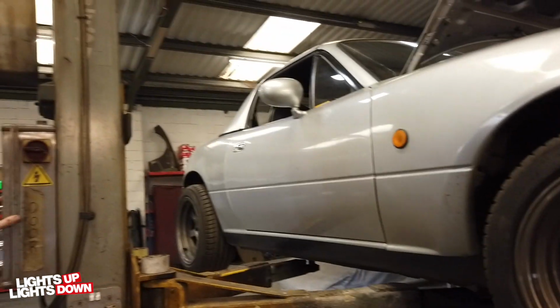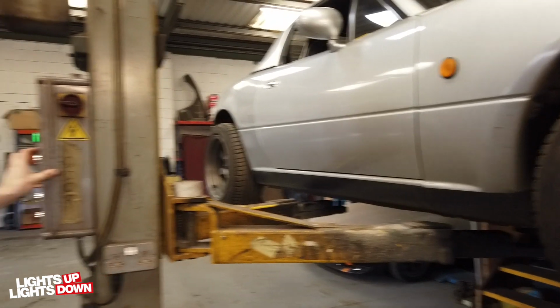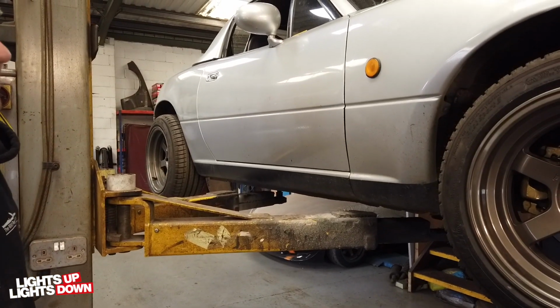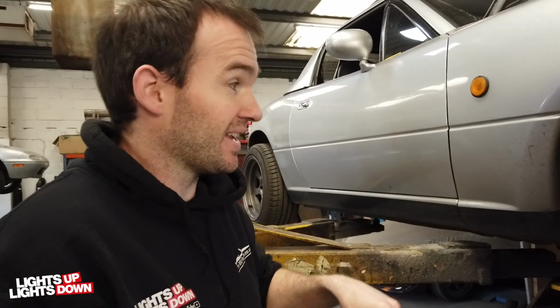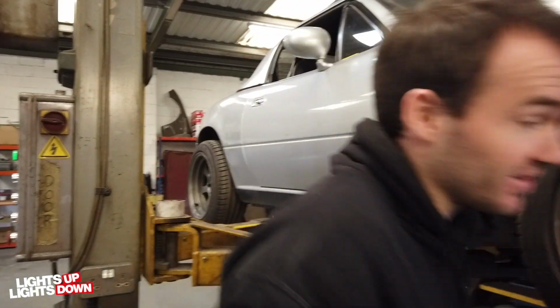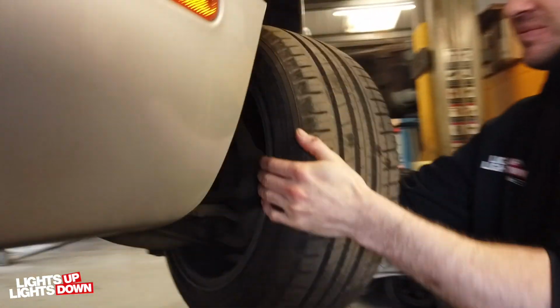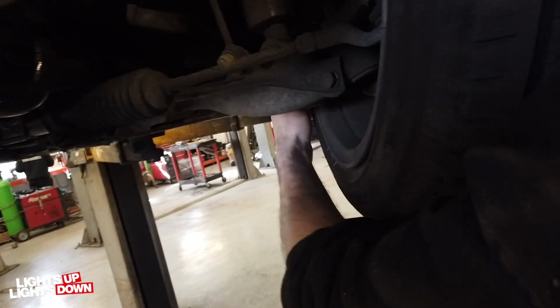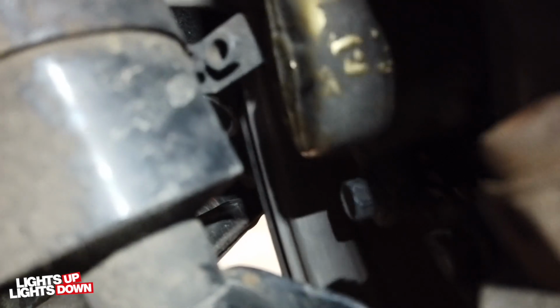I think he had a noise going left to right, and that was basically brake lines, wasn't it? Well, it's a bit of two things. His wheel arch liners were catching because it was quite low. It was hitting that, and if we look at the other side, on this side, the brake lines up here. The brake line is hitting the top there.